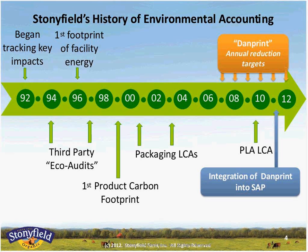And most importantly, what I'm going to be talking about today is our use of our carbon footprinting tool that was developed by Danone, and it's Danprint. And I'm going to explain how Danprint transfers into our enterprise resource management database into what we call the SAP carbon tool today. So we've been doing carbon footprinting since about 2007, and now it's the next evolution.